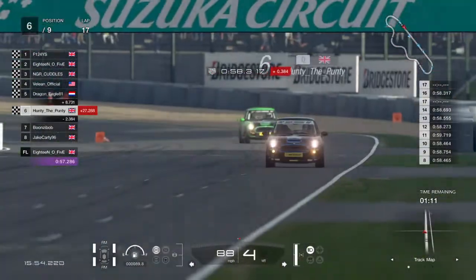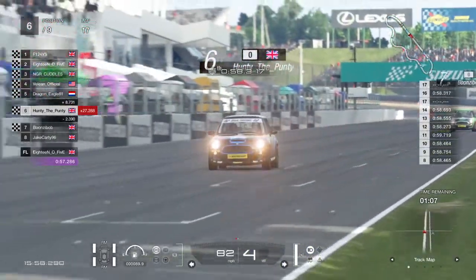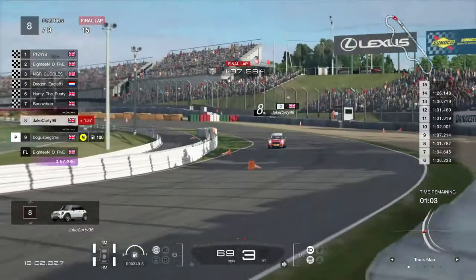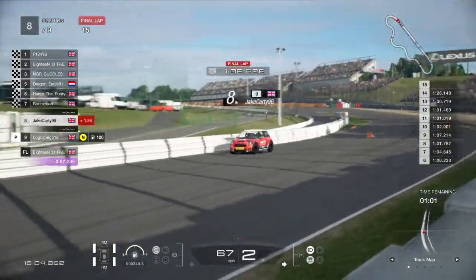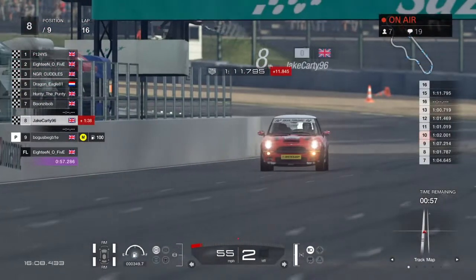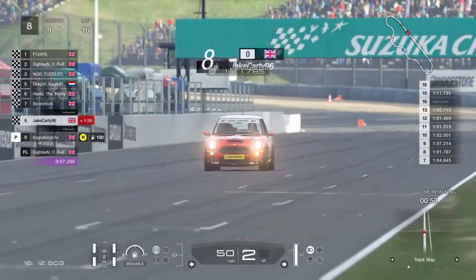Hunty the Punty then taking sixth. Fair old gap between himself and Boonseye Bob by the end of that. So Boonseye taking seventh, and Jake Carty coming in eighth. And we've still got Bogus Begbie in the pits. So we just have to wait for the timer to tick down then.